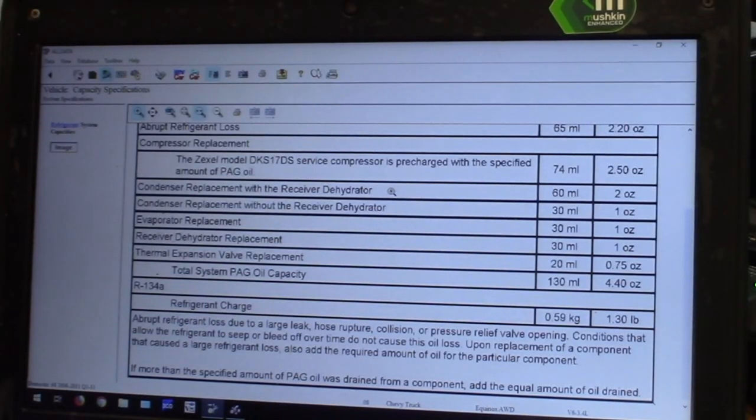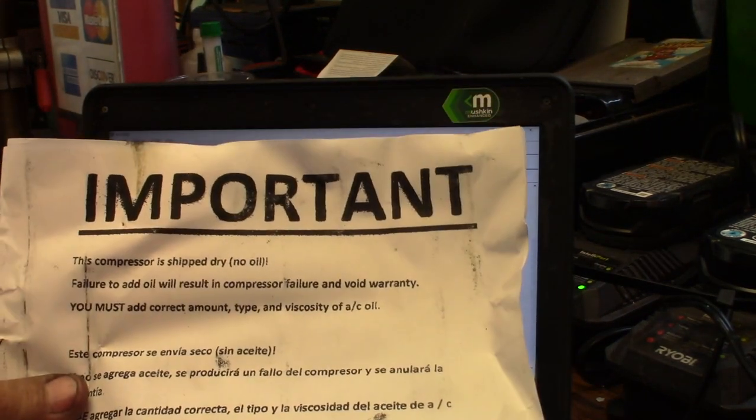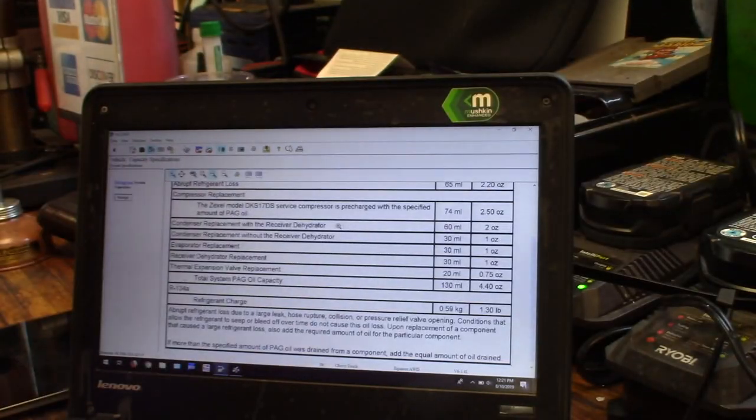All right, so a lot of compressors, especially new OEM compressors, will come pre-charged with PAG oil in them. However, this cheap eBay one says this compressor is shipped dry, no oil. So we've got to add oil.